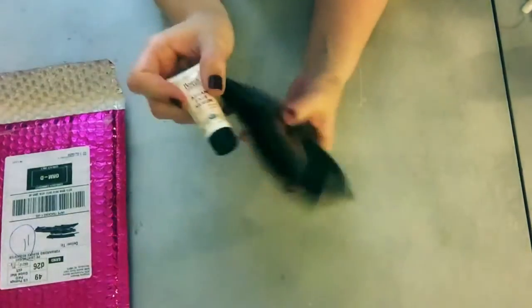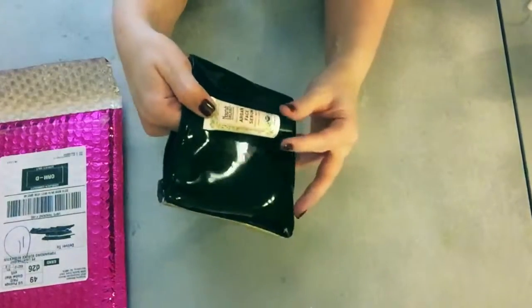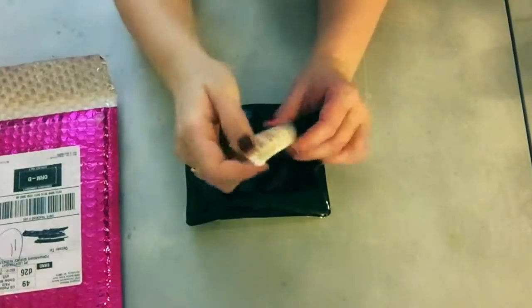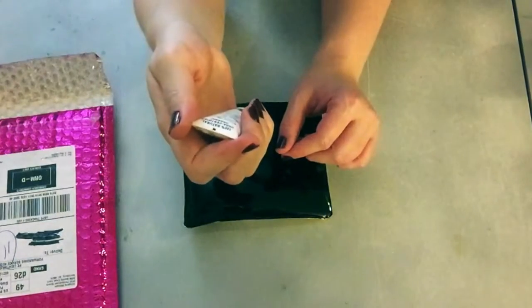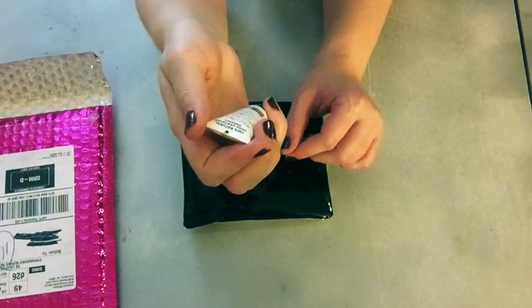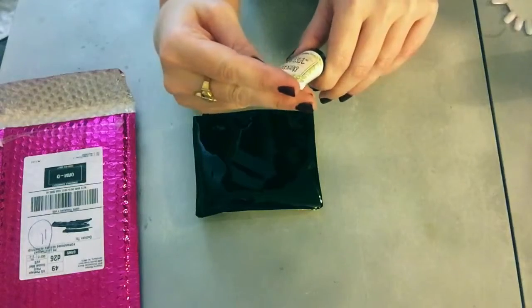And this month I got, the first thing is Nourish Organic Argan Face Serum, Apricot and Rose Hip. And it actually smells really good. I tried it out a couple nights ago. And it has Moroccan argan oil, apricot kernel oil, and rosehip oil in it. And it felt great on my face, so I do like this a lot.